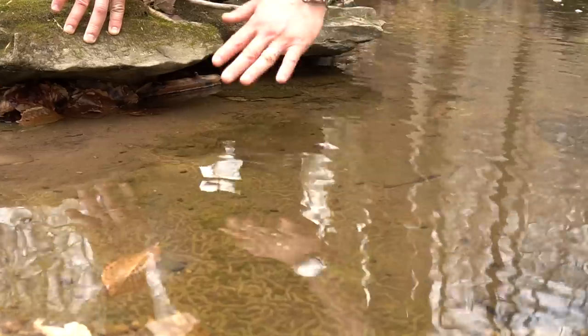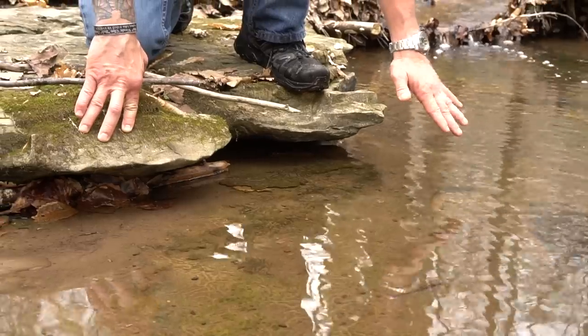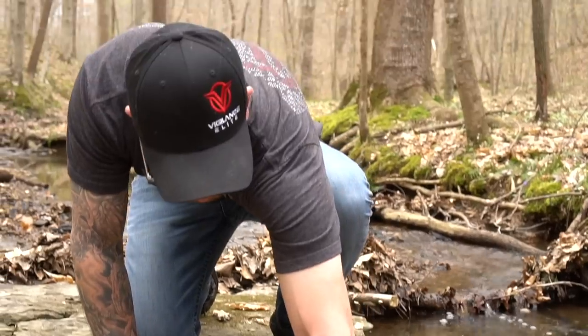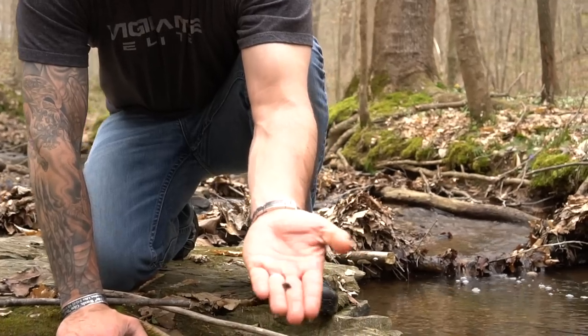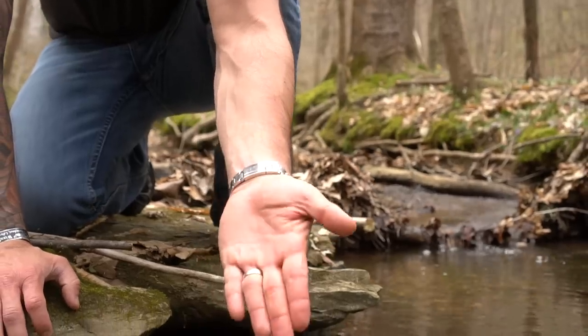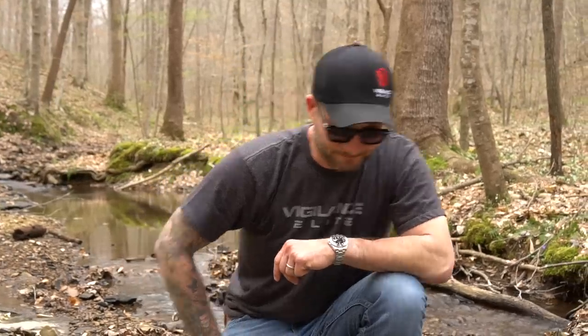So you can see all these trails going through the sand and the rocks. And then all of these little black dots down here are all little snails. So I'll just reach down and grab one real quick, but there's thousands of these down there. And these do not live in polluted water. So there's a good chance it's pretty clean here. But anyways, just another little fact for you. All right, there it is.